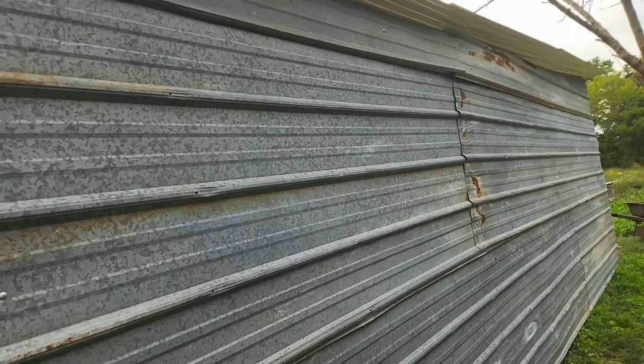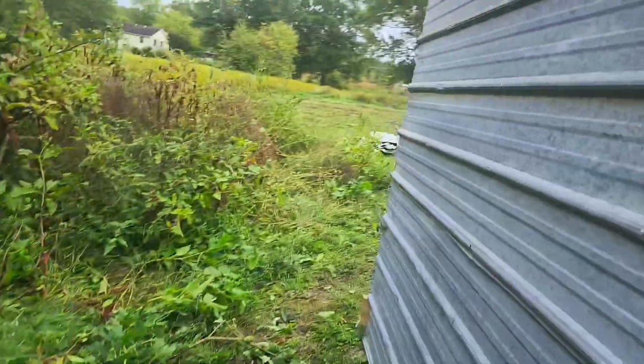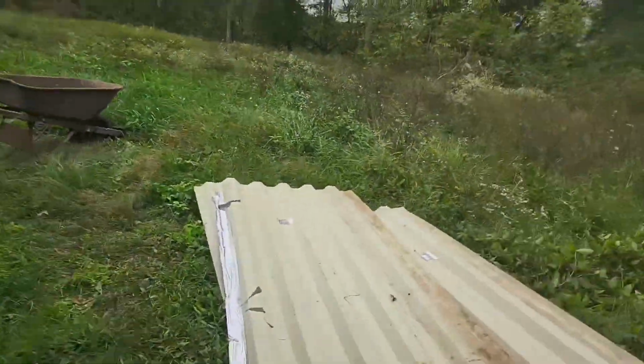But I knocked out the main portion of it, which was getting the sheet metal up on the back of this thing. And boy, doing all this by yourself, it's a big job. All right, so I got all my old roofing pieces all over the place. I got them there, I got them here. I'm going to be starting the next project in about 2 weeks.